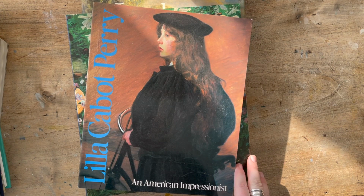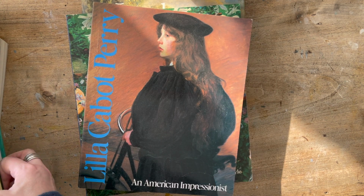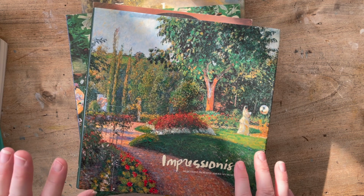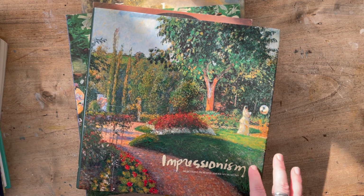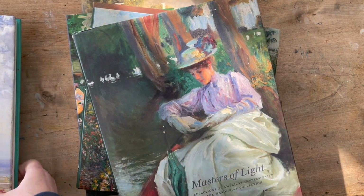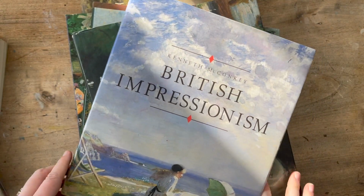So there is a little tour of the books that I got from ThriftBooks, and I guess it was $48, just over that, for all of these books, which is why I love ThriftBooks.